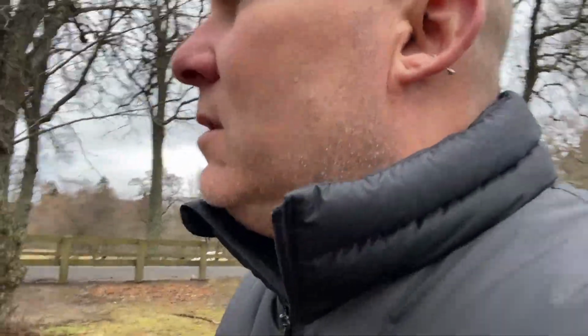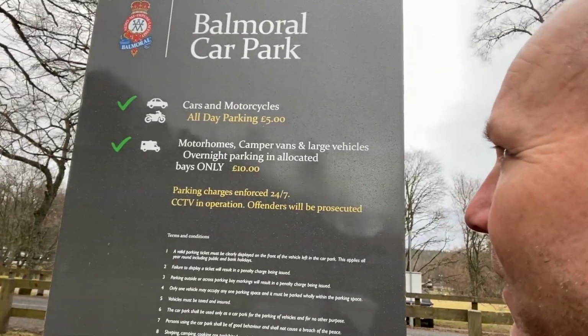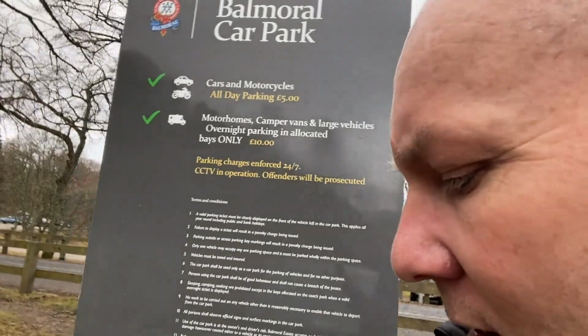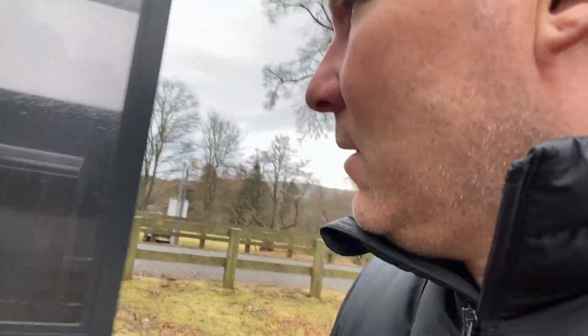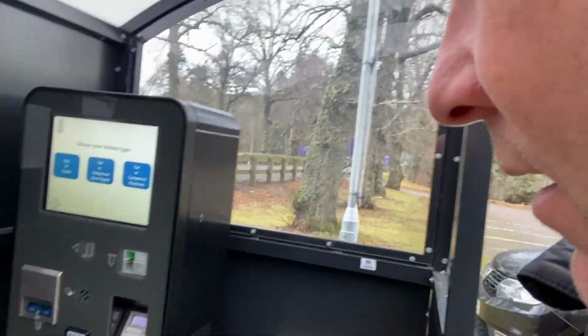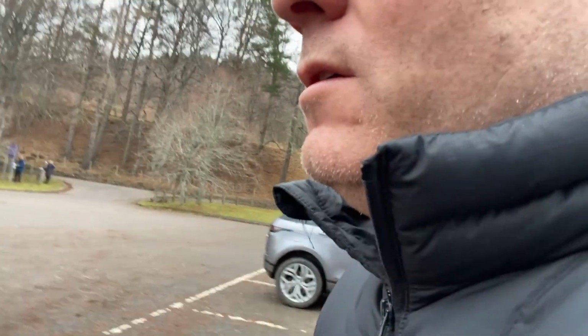and there's a pay and display machine over here. I'll just go and have a look and see what the charges are. So here we go. So it's motorhome, camper vans and large vehicles, overnight parking, allocated bays, £10. All day for cars is £5. And this is the pay machine here. So you can pay by card and you can pay by coins. So it's £5 to park a camper van during the day, £10 to park a camper van or a motorhome during the night.